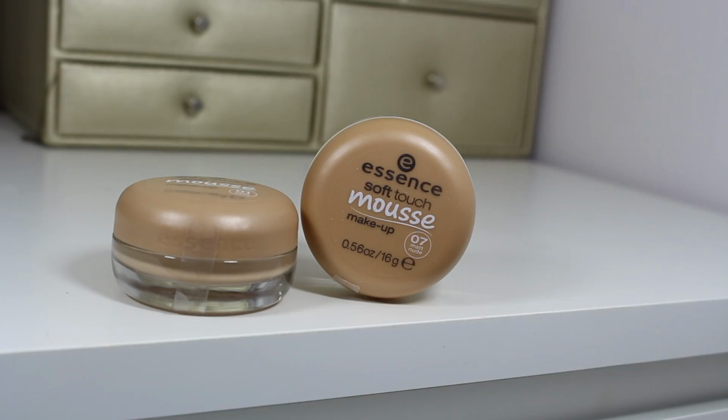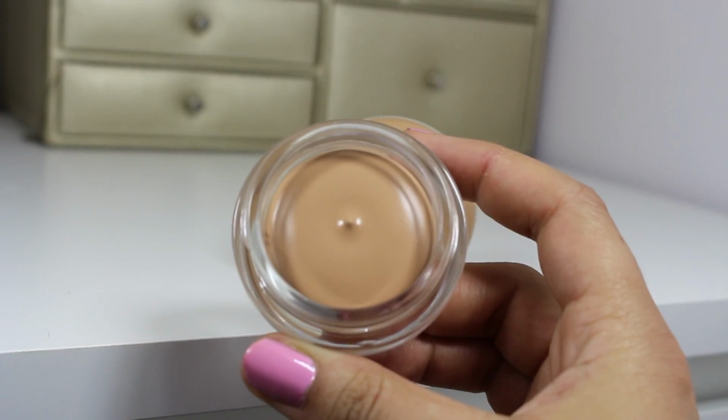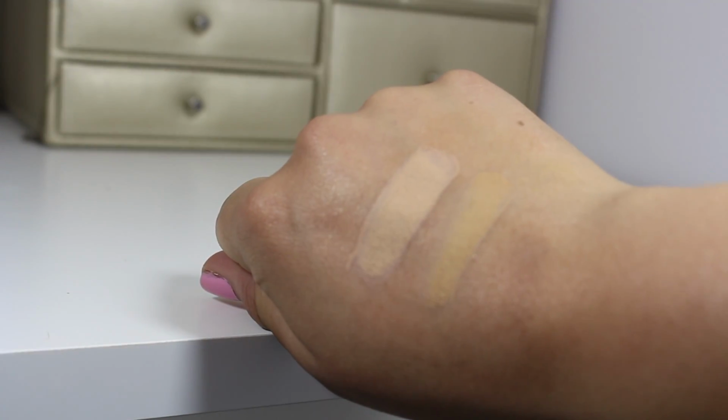On to some of their face products. The first thing is the Soft Touch Mousse Makeup. I have 2 different shades, 1 Matte Sand and 7 Matte Nude. I am wearing number 7 Matte Nude. It is slightly too light for my skin tone. Right off the bat, I would say that this is not going to be good for people with dry skin because it even looked a little bit dry going onto my skin. If you know anything about me, I have extremely oily skin.